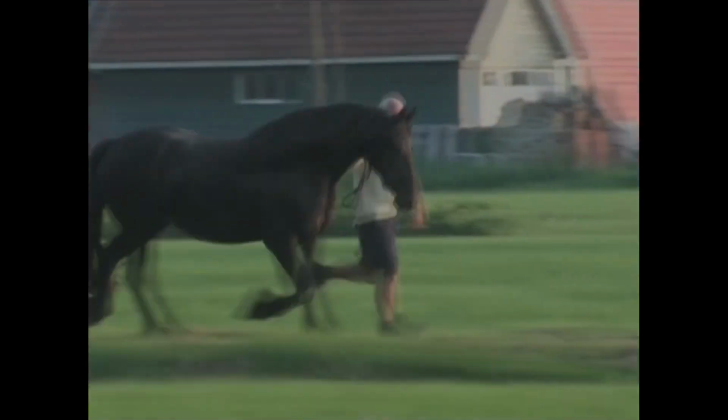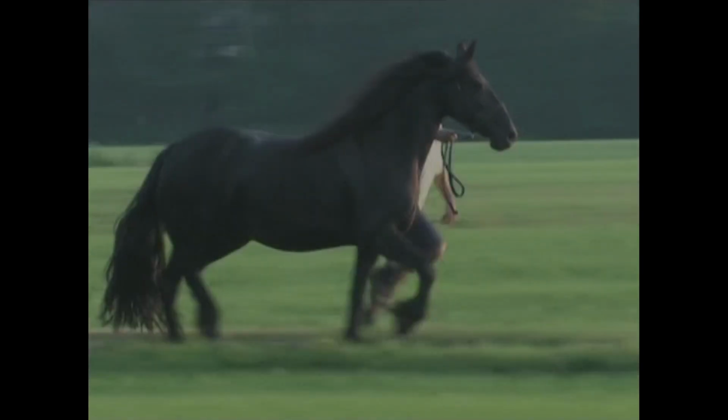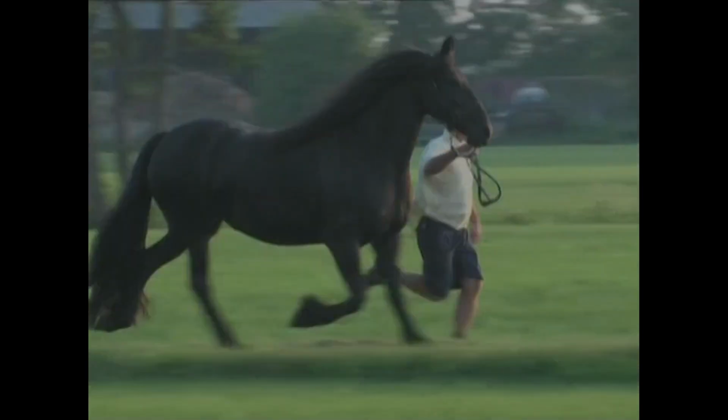The mare is nearing her due date. She is now trotting with difficulty, taking short strides, but she is still in excellent condition and now ready to give birth.